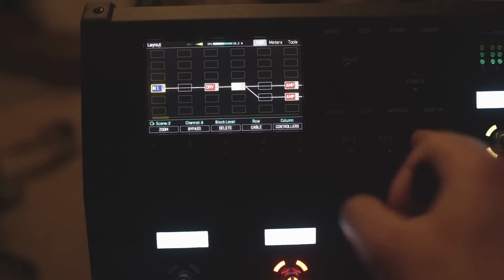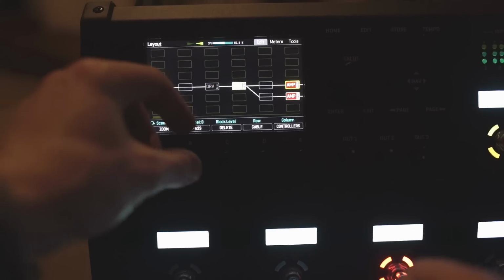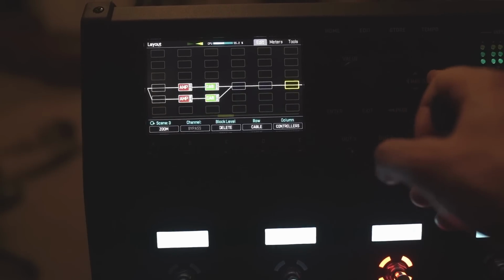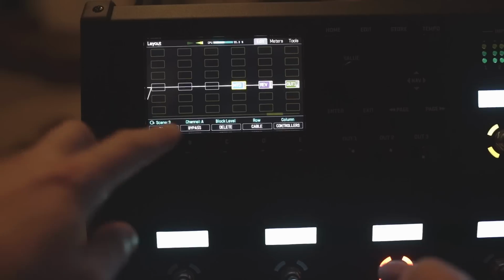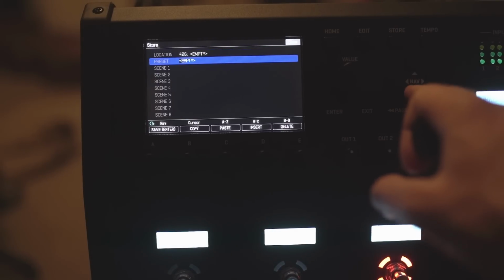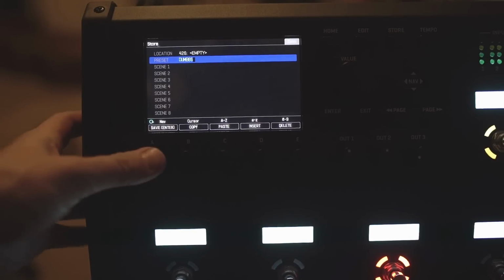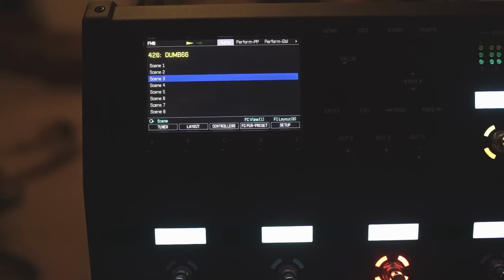And then scene 3, I'm going to keep everything on channel A, maybe bypass the reverb. So then, what could we call this? Dumble. So if anyone tells you like it has to take ages to build presets on this sort of device, tell them they're wrong.